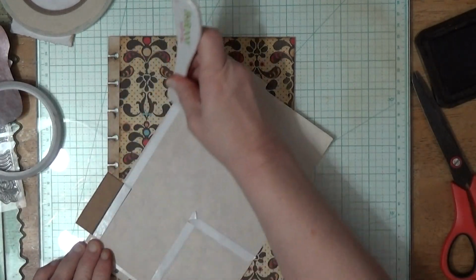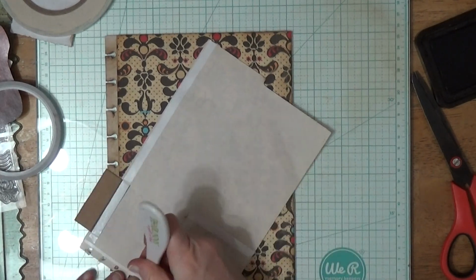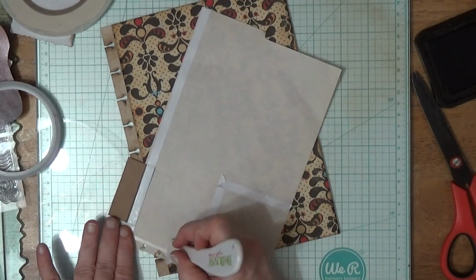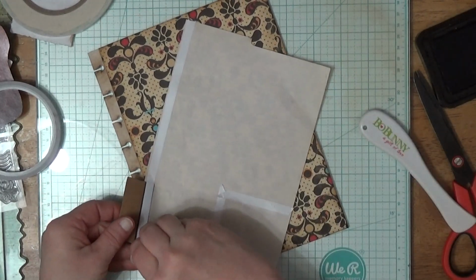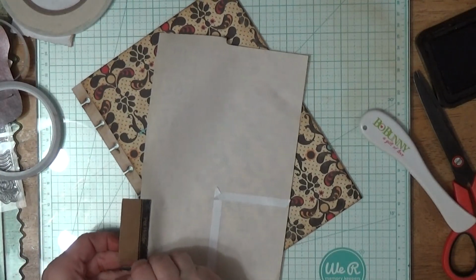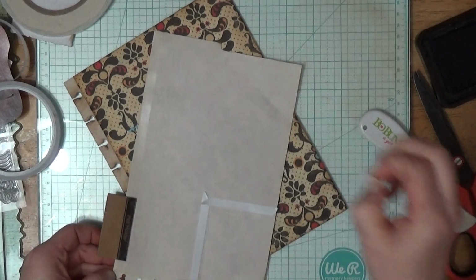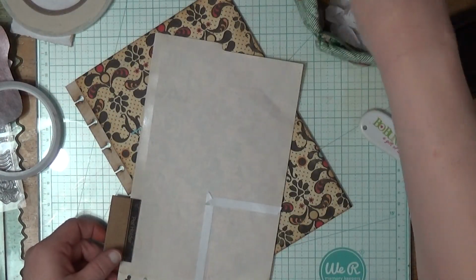But I don't see any reason to waste my tape over the rest of it. I'm just going to take it off, and then I'm just going to use my ATG for the rest of it. I don't see any reason to waste my tape. Where's my little thing? I thought I brought it. Oh, there it is.